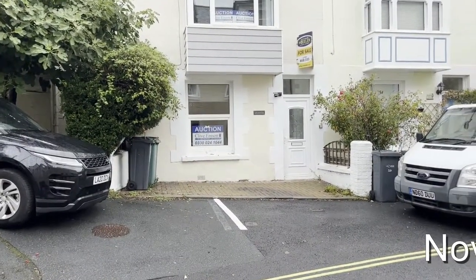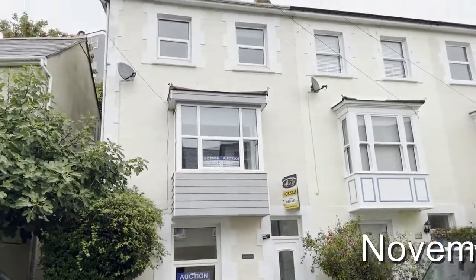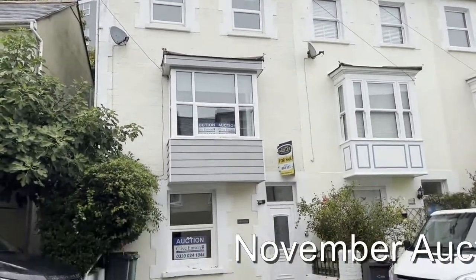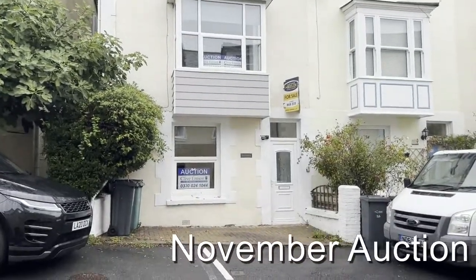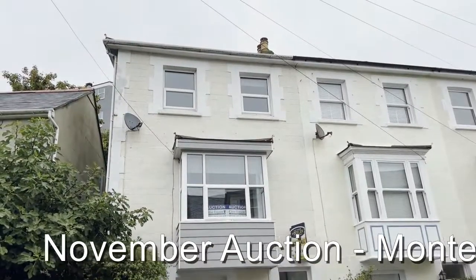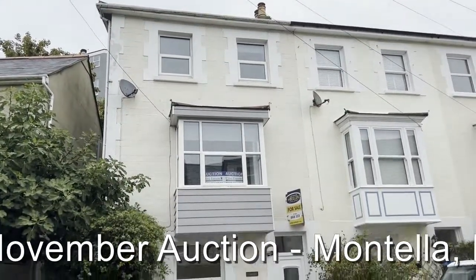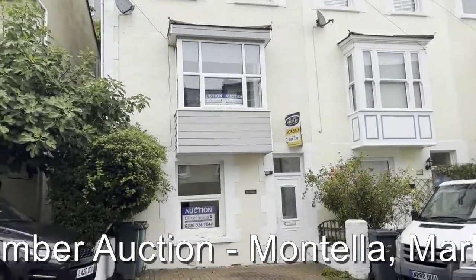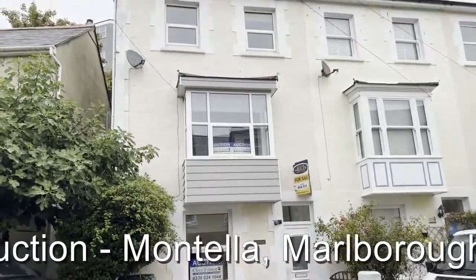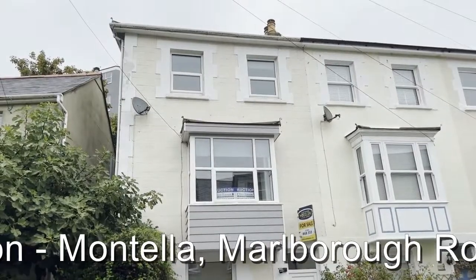This is Rob Marchant from Clive Emson, Land and Property Auctioneers, and we're in Marlborough Road in Ventnor, down on the southeast corner of the Isle of Wight. Very short walk from the town centre, and ahead of us is Montella, which is the three-storey building you can see in shot. Three or four bedrooms, depending on your preference as to how you want to lay it out.